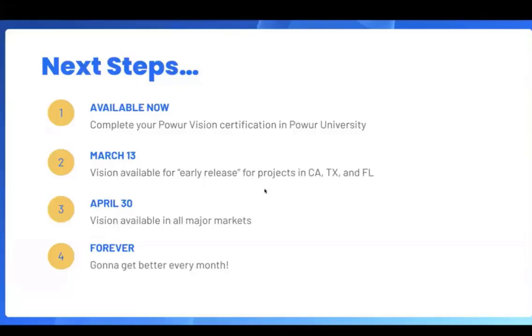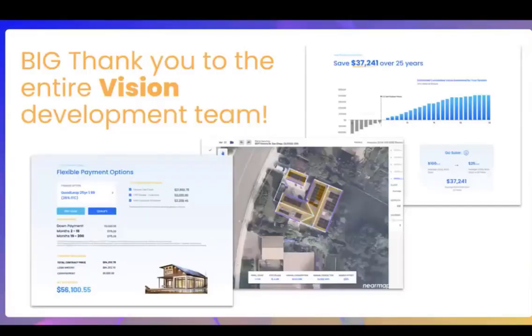It's just launching, and it's going to just get better from here. Like I mentioned, this is available right now in California, Texas, and Florida. April 30th is the target for all major markets, and then it'll continue to get better from there.